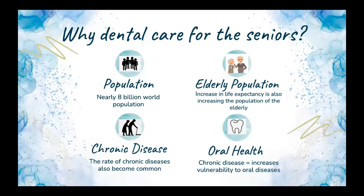And this is why it is important to make good dental care for seniors a priority, and how you can do your bit to help your elderly loved one improve their oral health. And that's that.